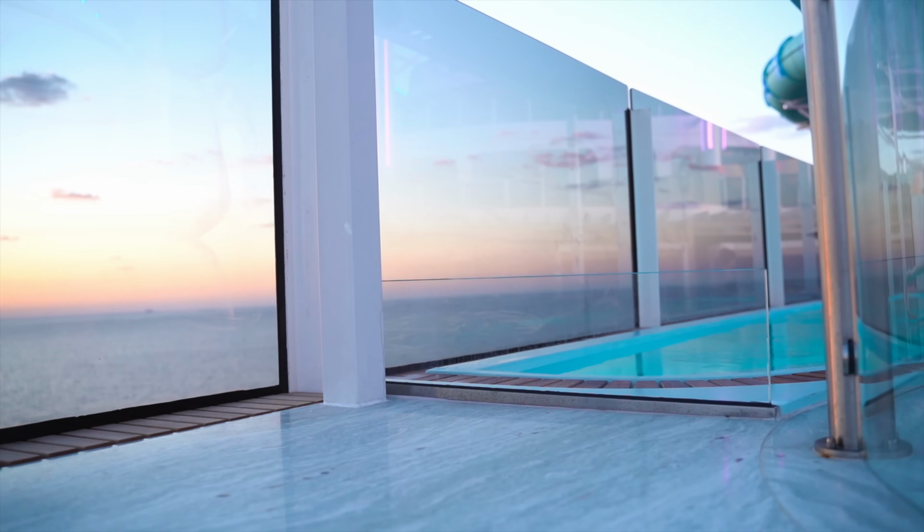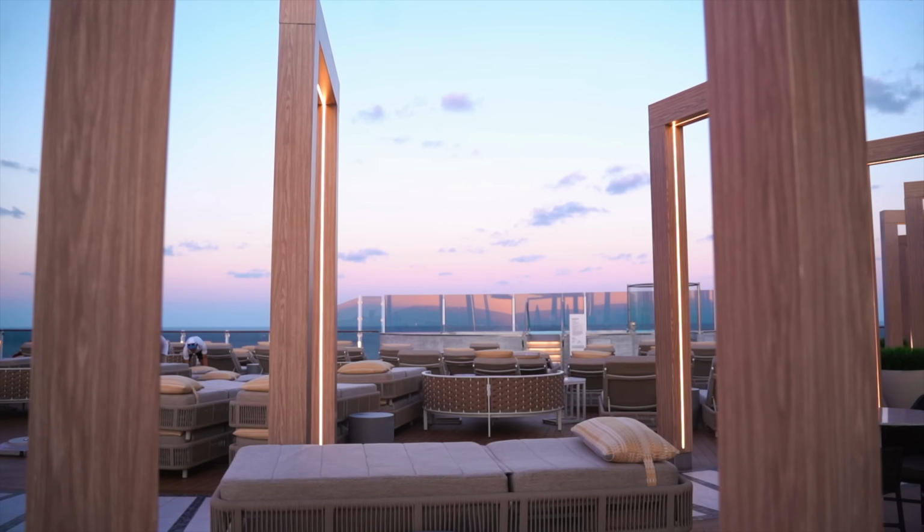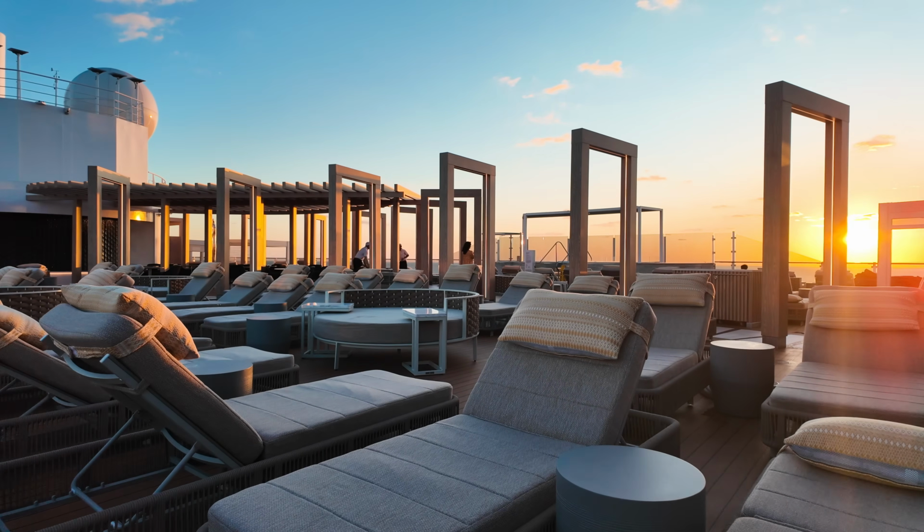All right, so the Vibe Beach Club on Norwegian Aqua, total game changer. It looks so nice. Adults only, infinity hot tubs, exclusive bar. It's basically a luxury in the middle of the ocean, and I did not want to leave. It does come at an additional cost, but you can always check with your travel advisor to get some rates on that.